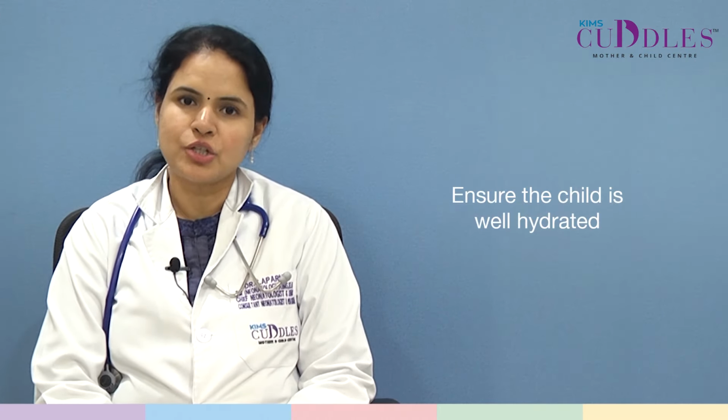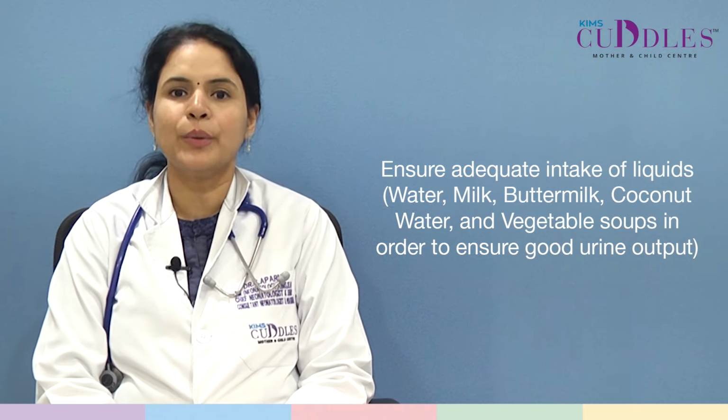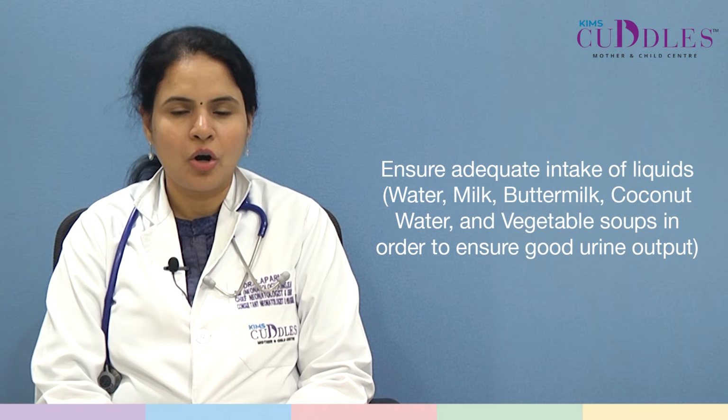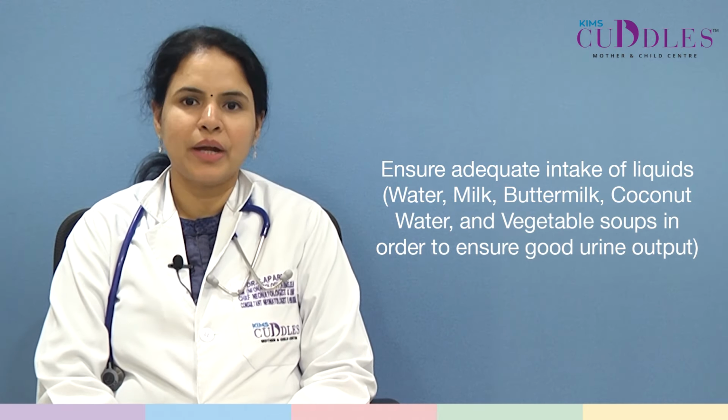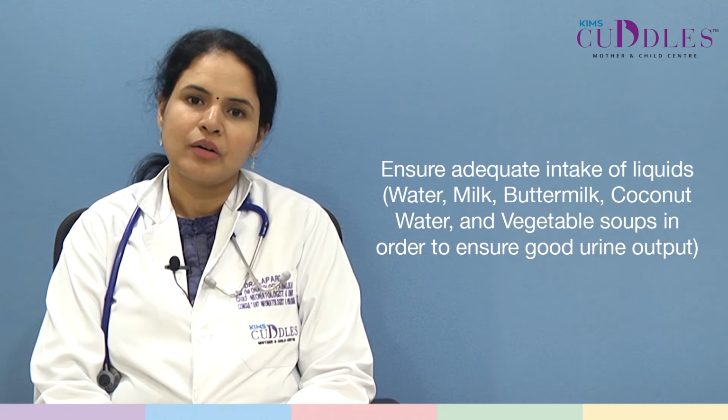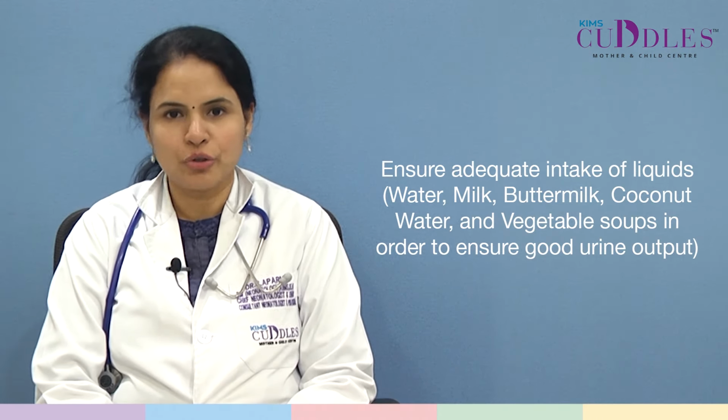Now, if there is fever, a very important step is to ensure that the child is well hydrated, ensure adequate intake of liquids which include water, it may be milk or other readily available homemade liquids such as buttermilk, coconut water, vegetable soups in order to ensure good urine output.